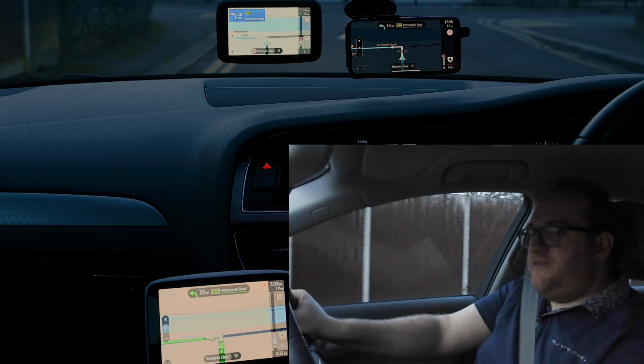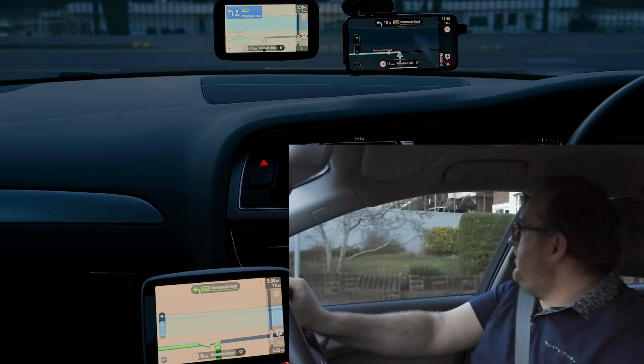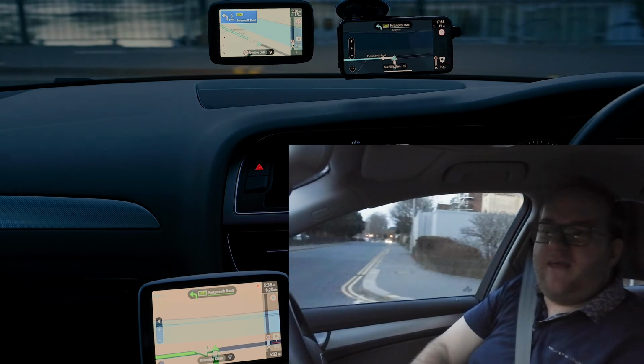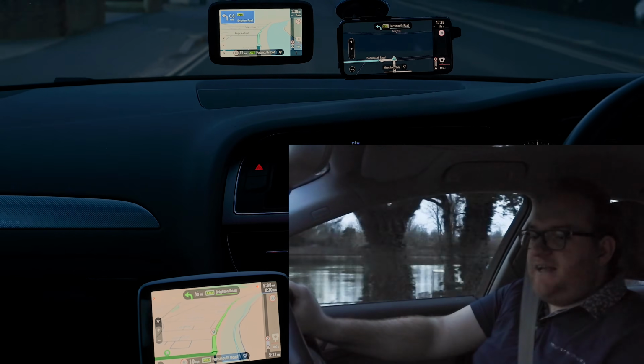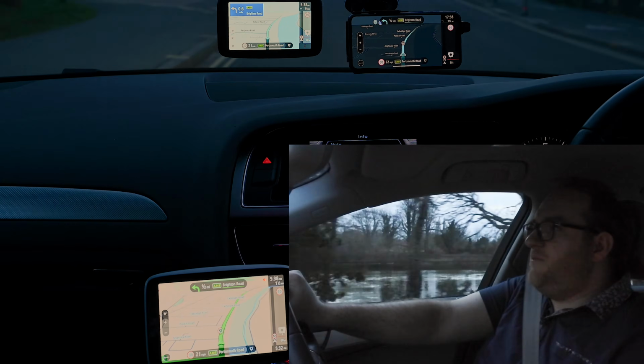So off we go. Immediately you'll notice that all three of the TomToms are warning me of the speed camera just past my road on the main road. As we pull out, you can see we've got the speed limit. Interestingly, you'll notice it changed to 30 miles an hour, as we're now on a 30-mile-an-hour road. And all three of them are showing me the route.